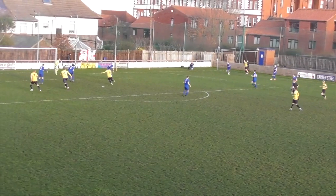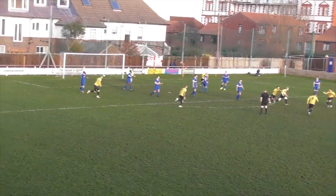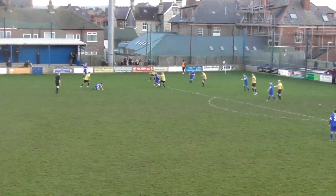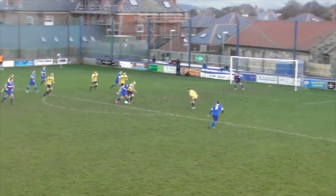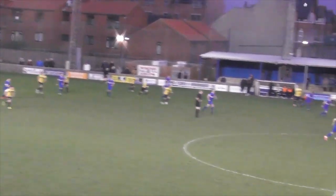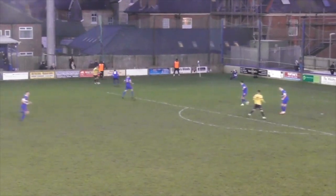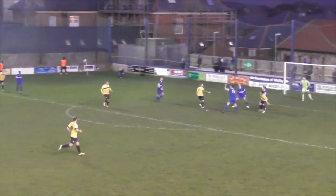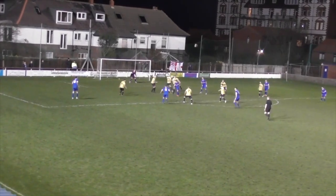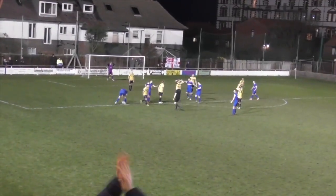Jake Hackett said goodbye to Whitby Town after his loan spell with a late equaliser in a 2-2 draw at home to Gainsborough Trinity. Simon Russell opened the scoring in just the 2nd minute with a fine finish. And Paul Blackett hit back for 1-1 just before the half-time break. A nice flick on there, and Greg Smith retook the lead for the visitors for a 2-1. A foul there inside the box, and Hackett converted from the penalty spot for a share of the spoils.